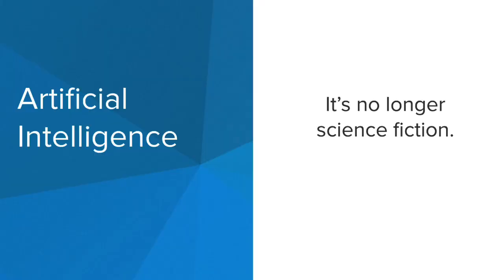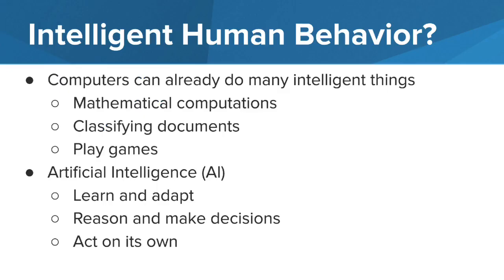So one place that we know is going to be leading us into the future of computing is artificial intelligence. When we think of computers, they're generally processors that execute algorithms. This allows them to do things like mathematical calculations, classify documents, and play games. AI takes computing further. It learns and adapts based on previous inputs and outcomes that it has seen. It is able to evaluate different outcomes and make decisions based on these outcomes. It can then act on its own.